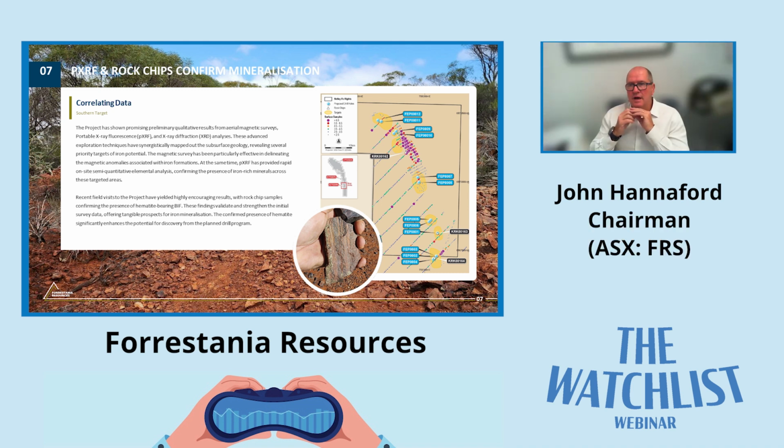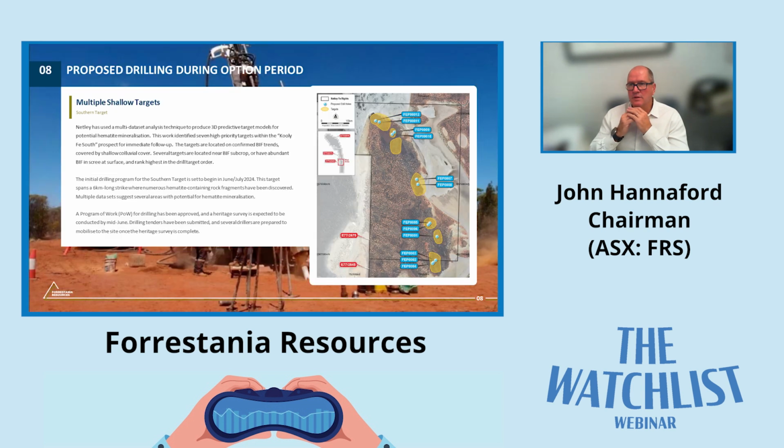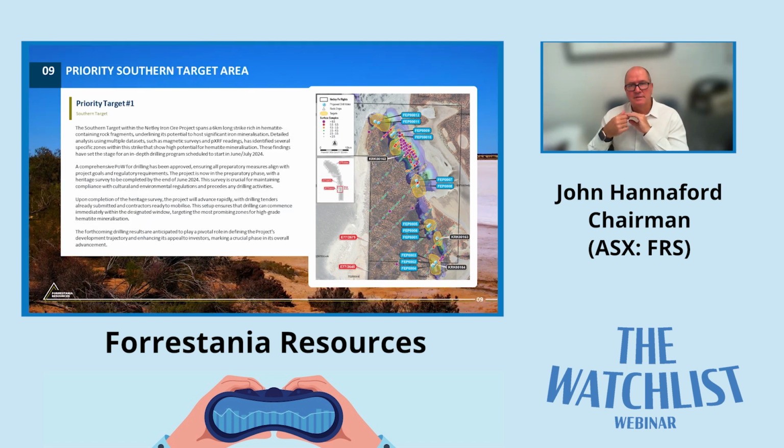I'm conscious of time. I really want to focus on the current work and the upcoming news flow. As we've said here, there are multiple shallow targets. Let's move on to the next slide, which shows the overlay of all the data. As you can see, there's very good correlation between the magnetics, the targeting, the rock chips, and the soils. So we've got our drill targets already defined, and we've got POWs over those targets already.